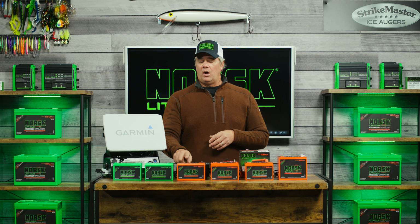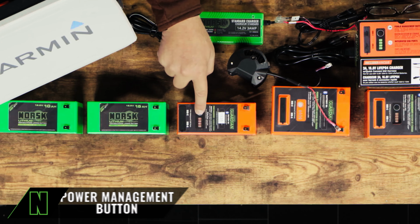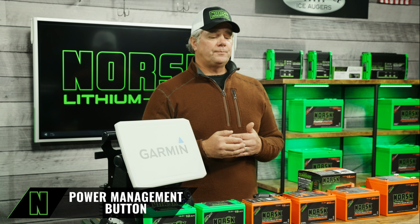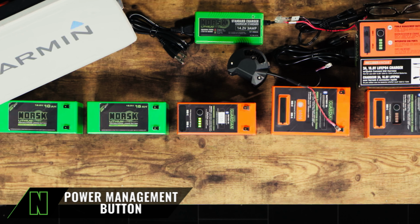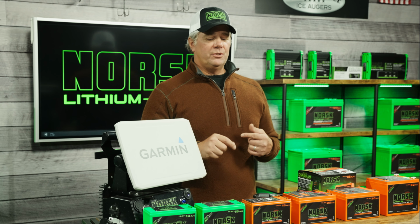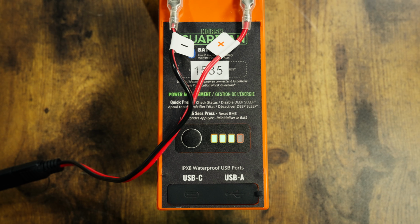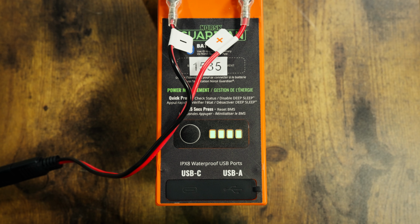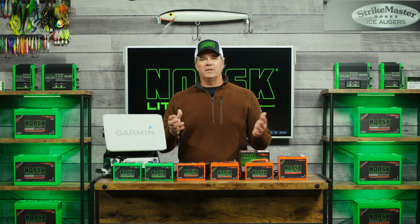Let's talk about some of the hardware changes here on the top of the orange batteries only. You can see we've got a power management button, and that button really allows the user to check status. You can see I push that button, that indicates full charge. When you are charging the battery with the included charger, this button will actually flash the state of charge a lot like your Milwaukee drill or your DeWalt. You know it's charging, but you also know the state of charge without having to look at it in the Guardian app. A really cool feature.